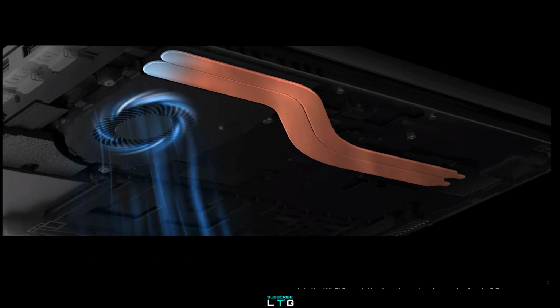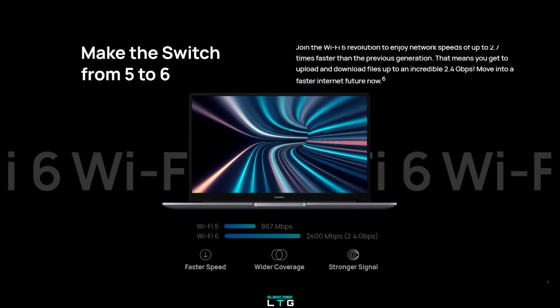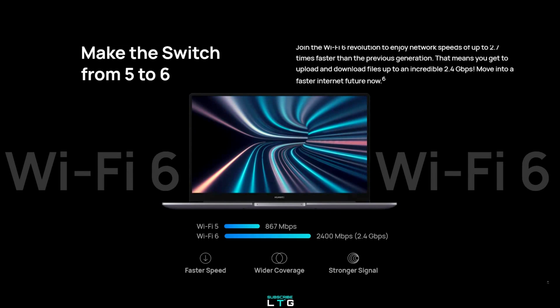This laptop comes with Wi-Fi 6, which is a revolution to enjoy network speeds up to 2.7 times faster than the previous generation. That means you will get to upload and download files at up to an incredible 2.4 gigabytes per second. Move into a faster internet future now, Huawei says, and it also comes with Bluetooth 5.1.